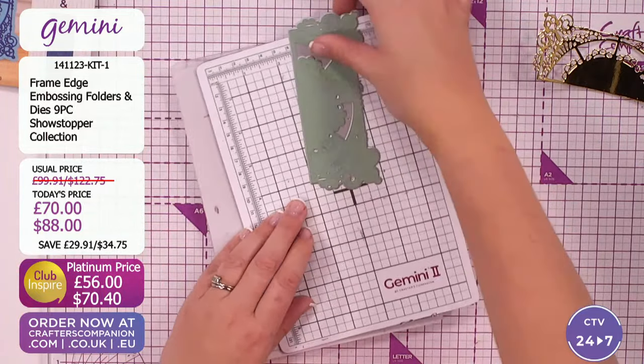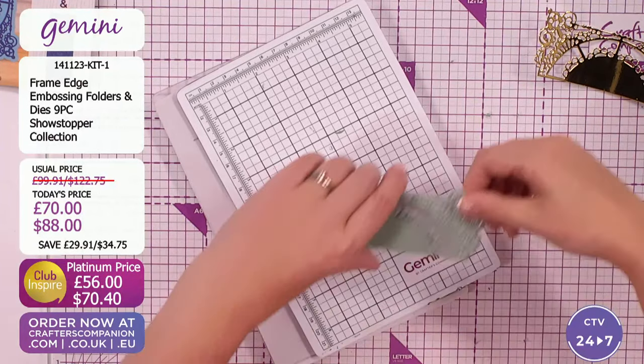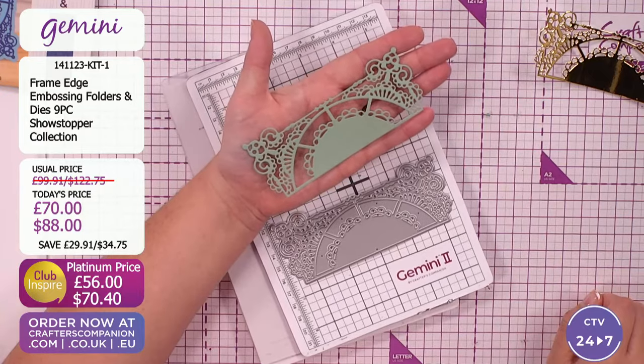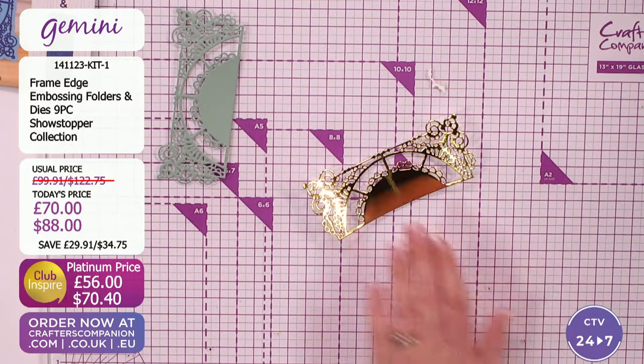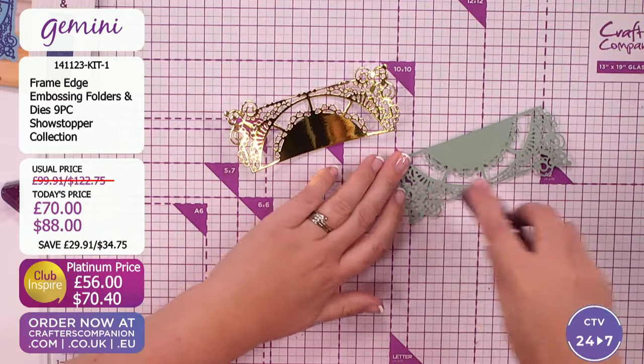For you, right? Now look at this, I'm going to give this one a tap here, just to get all those bits out. Look at that. Even though these are ridiculously intricate dies, Craig, they just come out, no problem. Absolutely no problem. And then watch what I'm going to do. I'm going to use my dotty tape pen, with the gold on the back. So I'm going to dot around this one here, right?